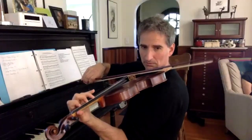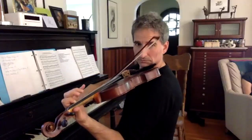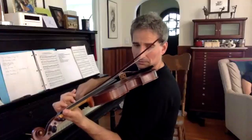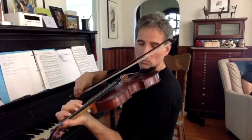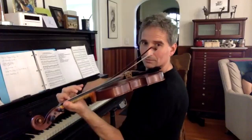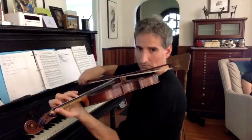Now G sharp. So the first finger on both strings. And then from the open A up to the E. I'm doing fourth finger so I can go with the open E string. So the last two we have from the G sharp. G sharp again. One more.